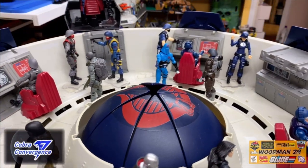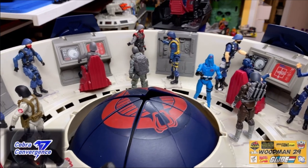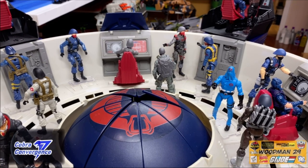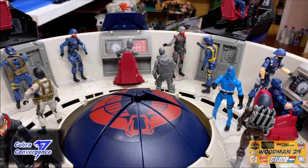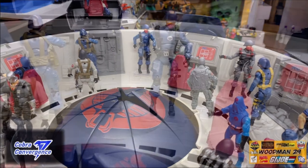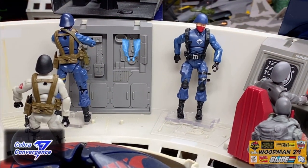As I spin the Terror Drome around, you'll notice that there's two of these filler electrical type panels located up here on the upper deck. There's one located right here, and there's another one located right over there. And again, I'll try to zoom in on these just so you can get a good look at all the molded-in details. As you can see, all the fantastic molded-in detail on these panels.